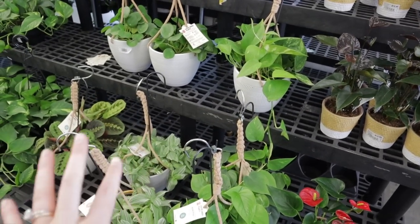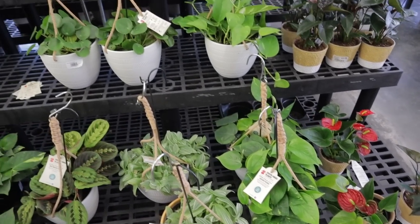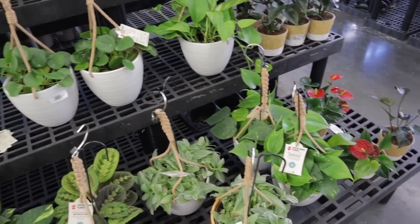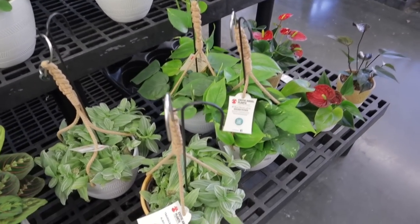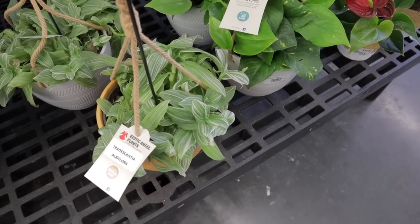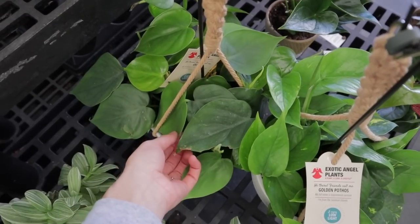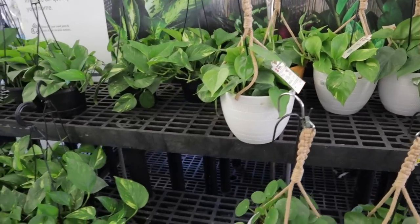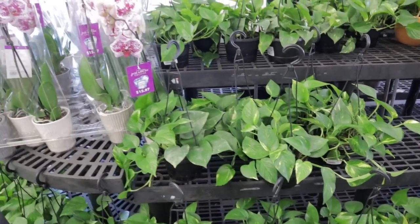I'm really into these hanging new trending tropicals that they have. That's kind of newer this year, these hanging baskets. And they're still $20, which is a great deal. I mean, you'd pay more than that just for one of these pots from Home Goods or something. So we have Tradescantia albiflora. So beautiful. Golden pothos, heartleaf philodendron. Nice. More golden pothos. Now these are $10 for the golden pothos.